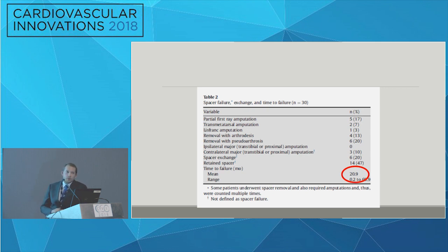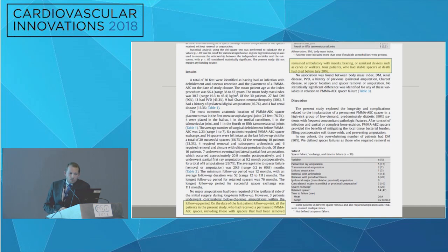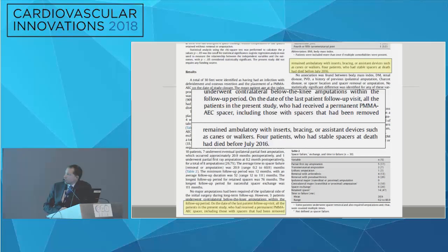You have almost 2 additional years on this patient with a closed, healed ulcer. Now, obviously we don't want to set up our patients for future amputations, but overall, we found that 66% did not fail, and this is the most important thing: all of those that received the spacers, including those that had to be removed, remained ambulatory. So of those that didn't fail, that 66%, they continued to ambulate. And those that did fail, for those 20.9 months, also continued to ambulate.